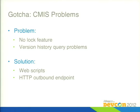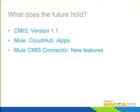Worked very well for us, and the modularity of Alfresco served us really well in that case.